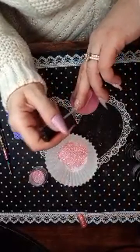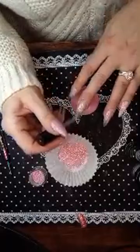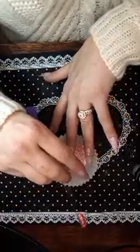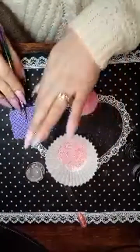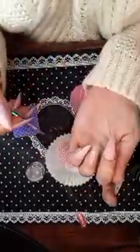So I tend to use the pour over method when applying my first layer of dip, and then I like to lay flat into the powder for my second layer. But I'm going to end up running out of powder here. Okay. So now that all the dip's in the cupcake liner, I'll just lay flat for the rest of it. Okay, so pretty.